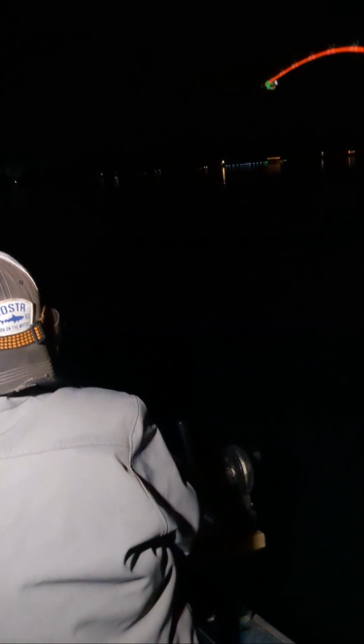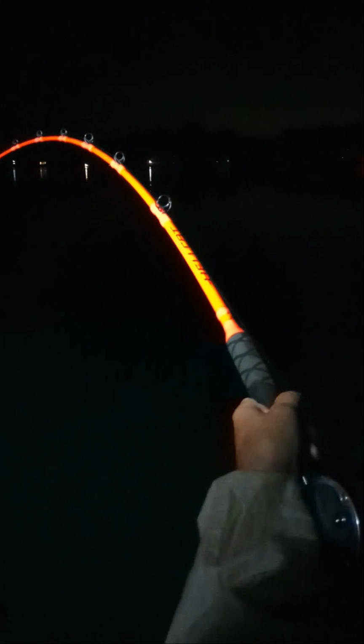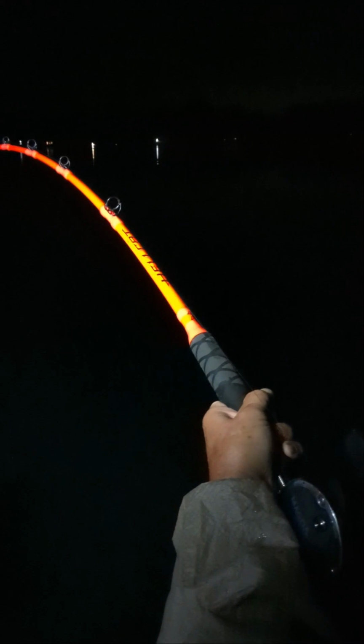Big jump. He's going. You got a toad on there. Yep, needs to loosen up a little bit. There you go. That is a toad. Woo! Wake him up. Hey, now he's just holding you. Yep. That Hellcat, baby. Good rod. It is. He's gonna go nuts here soon.